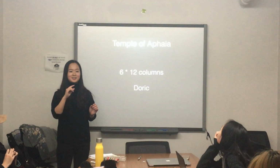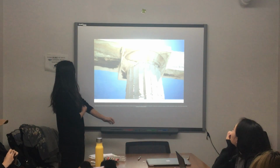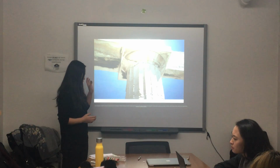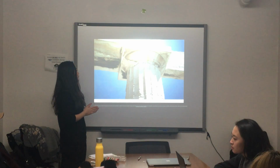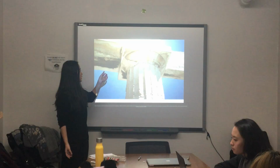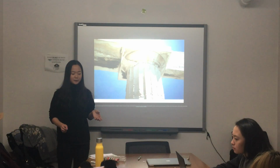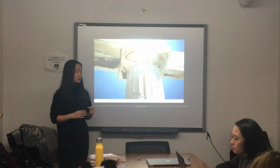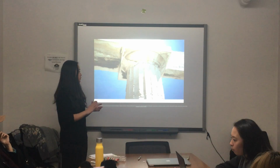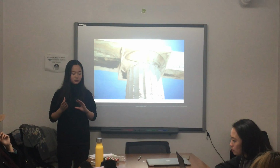Can you go to next? Yeah. One of the temples has columns in the Doric style, and the other is the Ionic style. First of all, Doric style has a circular capital on the top, and the Doric columns are more stocky and massive. So they're usually made in the Greek period. People use them to hold the whole temple and for some architectural functions.